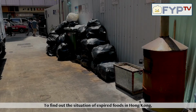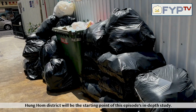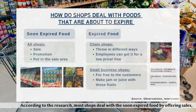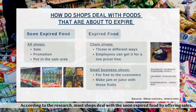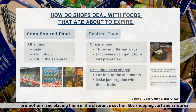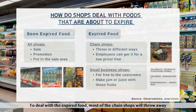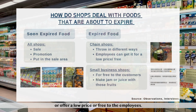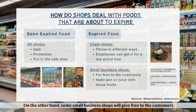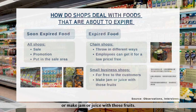To find out the situation of expired food in Hong Kong, Hong Kong district will be the starting point of this episode's in-depth study. According to the research, most shops deal with the soon expired food by offering sales, promotions, and placing them in clearance sections like shopping carts and sale areas. To deal with the expired food, most of the chain shops will throw it away or offer it at a low price or free to the employees. On the other hand, some small business shops will give it free to customers or make jam or juice with those fruits.